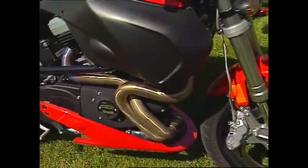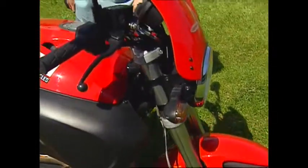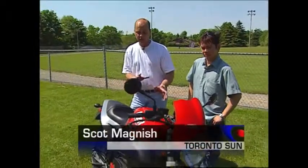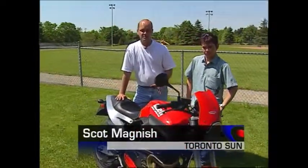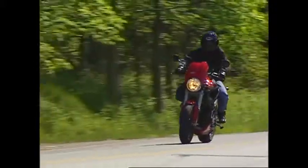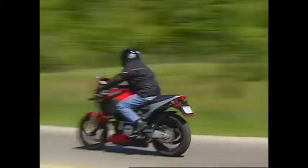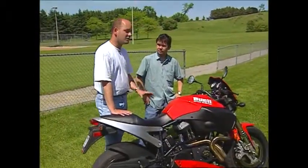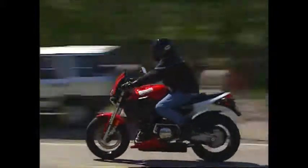This particular model is fuel injected, which does a couple of things for the bike. Over the carburation from last year's model, I think it runs a lot smoother. It idles better and it starts a lot easier too. It also helps, I think, with the performance a little bit. The fuel injection seems to work better, and I think it's maybe a bit of a value added for the motorcycle too. Like, we're talking about a premium motorcycle here, and fuel injection, I think, is the kind of thing you'd want to find in a bike of this caliber.